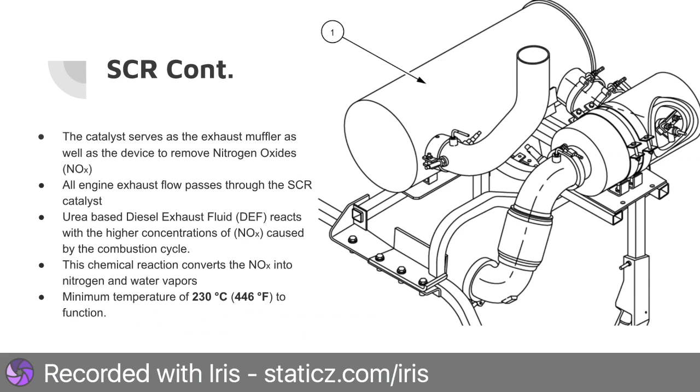For it to function, the temperature of the exhaust must be at least 446 degrees Fahrenheit.